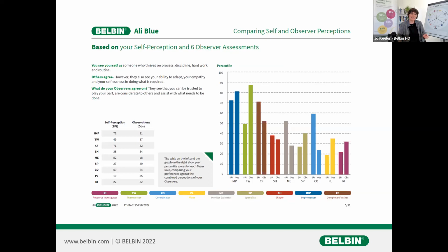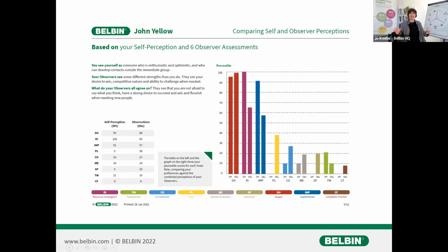If we look at the next one, if we look at John, crikey, where would you look? This is a very definite profile, isn't it? John sees themselves very much as enthusiastic and optimistic. So their top team role is resource investigator. Now their observers, you could say, are in agreement, but actually for that top team role the observers aren't seeing it. Well, they are seeing it, still over the 60th percentile, but they're seeing some different strengths. They're seeing far more of the shaper behaviour than the resource investigator behaviour.